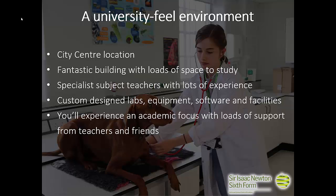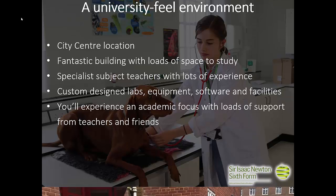It's in a fantastic building and there's loads of study space for you to work in. We've got, as I mentioned earlier, the subject specialist teachers who have between them got years and years of experience. We've got the science labs, as you'd expect, together with the computing labs and all the facilities you would need to do well in your subjects at A level.